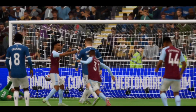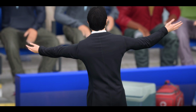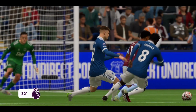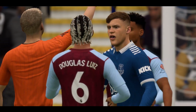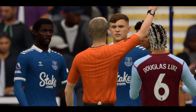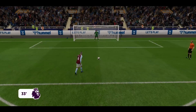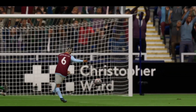A delightful start to this match. Just what they were hoping for. Douglas Luiz. And into the book he goes too. Well, once he got... A chance to extend the lead. And confidently converted.